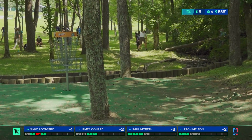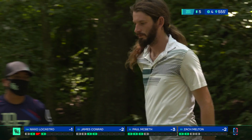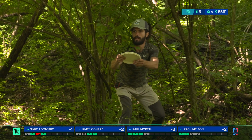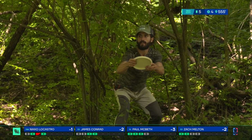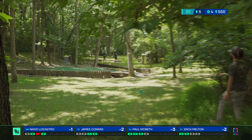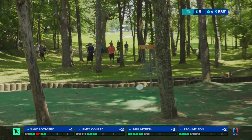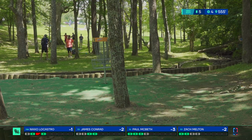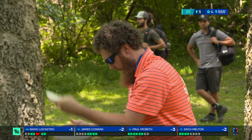And Zach showing you that it's almost better to be off by a lot than a little. He catches the left side of that tree, he goes straight out of bounds where James was. But the fact that he missed by a bunch, he squares it up, and he actually has a jump putt for birdie. Yep. And Nikko was able to navigate his approach far enough that just a jump putt to the green, he'll be leaving this hole with a par.